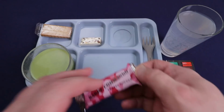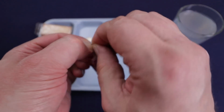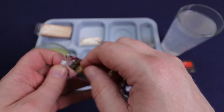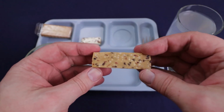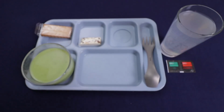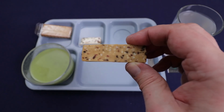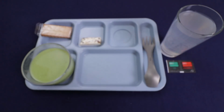Let's check out this Fruit Commando bar. This is something I don't think I've had before. That looks kind of interesting. It seems like I can smell strawberry the most. It looks like it has the little Rice Krispies in there like the coffee bar.